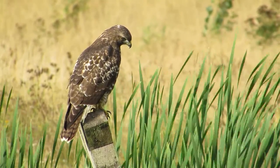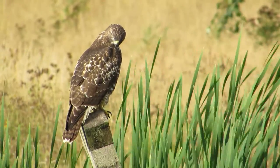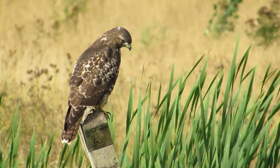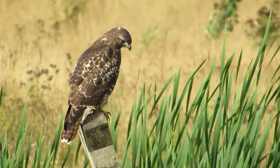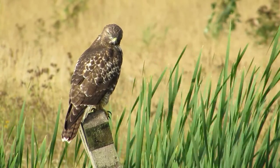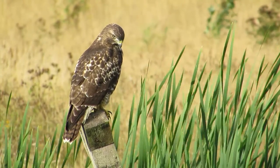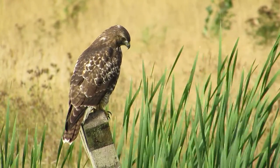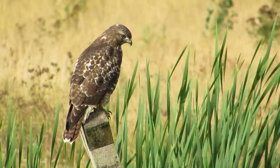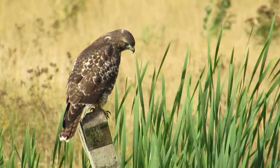We got a little bit of breeze. You can see the cattails waving there. He's got a very good spot on this post, and he's been looking very intently down here. So I thought, well, the sun's right, I'll just set up with my window mount on my car and see if I get a good video. It looks like he's cooperating pretty good. I was hoping to get on and see him pounce down.